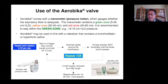It's not easy to do this because you want to do it for 2 to 4 seconds of exhalation, and that seems like a long time when you're actually doing it. So you guys can see the manometer, the green, the yellow, and the red there. So you want the diaphragm to move into the green zone. Okay, so I do it for 10 times.